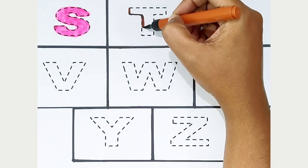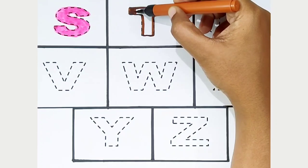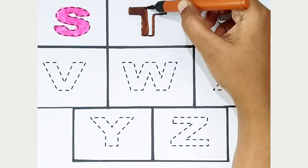T, brown color. T is for tiger. T is for thermometer. T is for tree.